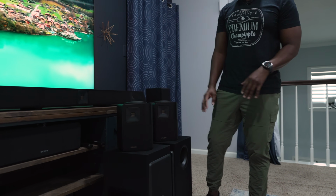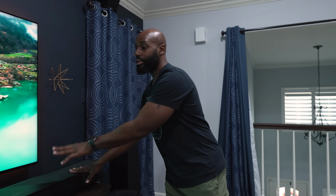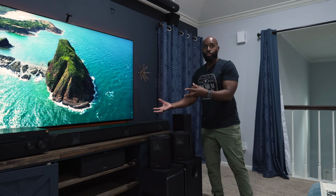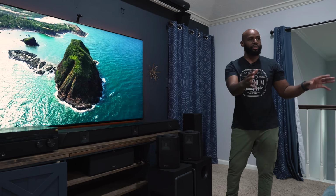That is insane. So as far as an AVR goes, this is literally an AVR disguised and identifying as a soundbar. But the cool thing about it is it has the soundbar features where you just slap it on the top of your TV stand and then place these speakers there and they're all wireless.